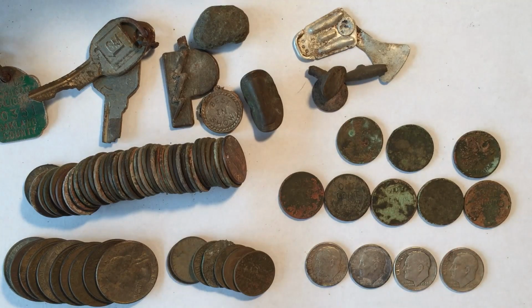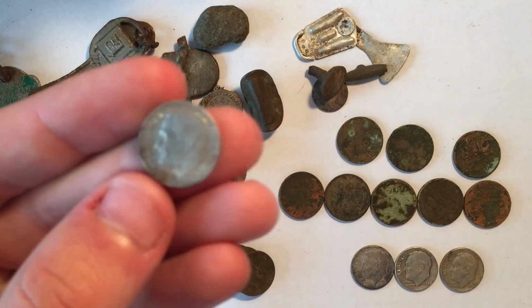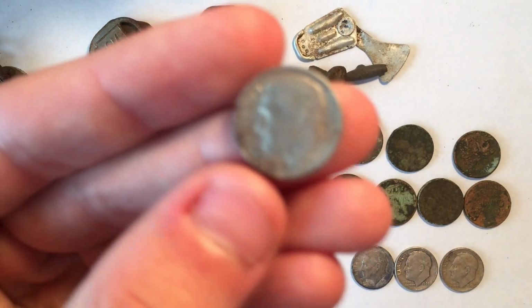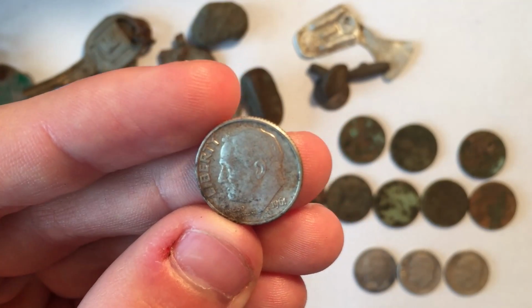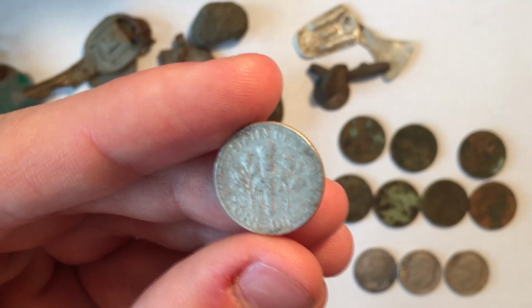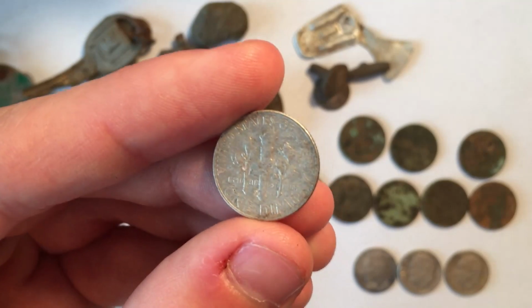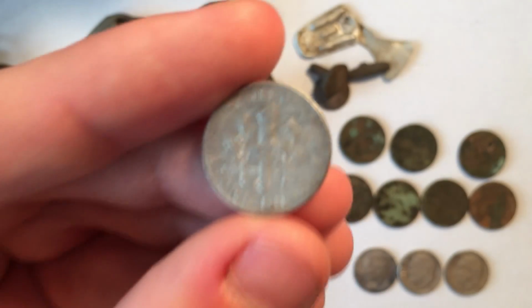Now, for the silver, and I was so ecstatic to find all of this silver. This was absolutely insane, and I was really happy to have it. So, this was kind of interesting. Pretty much the first hole that I dug had a 1961 silver dime in it, and that's a 61D. You can see the mint mark is just near the torch there.